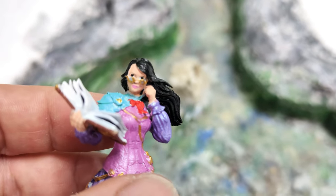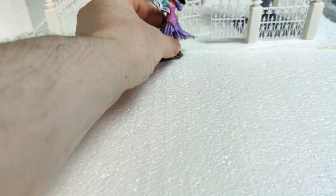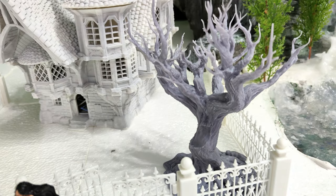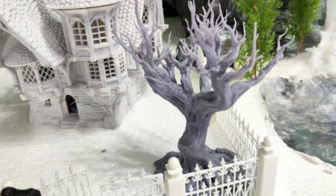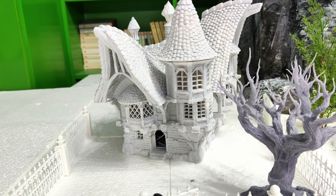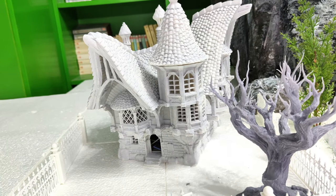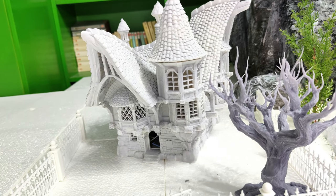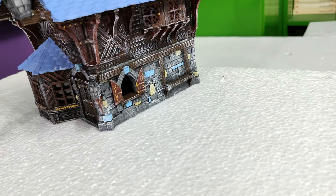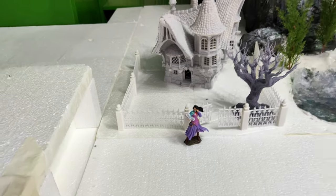But here she is, Rebecca, in front of her house, obviously, with the iron fences, with the tree. It still needed to be finished, painted, then flocked, then everything else. You have also seen me placing some light system inside Rebecca's house, and I will start painting it this week, I think. Now you understand why I went with stones and wood.